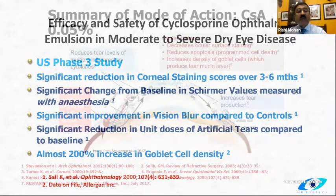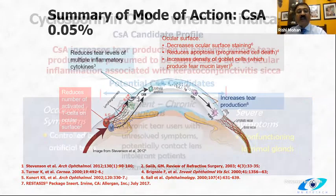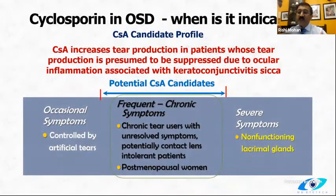So the summary of the mode of action of cyclosporine is that it reduces the number of activated T cells, the multiple inflammatory cytokines get reduced, there's a decreased ocular surface staining, it reduces apoptosis, it increases the density of the goblet cells, and it increases tear production directly and indirectly. So who are the candidates and when is it indicated?